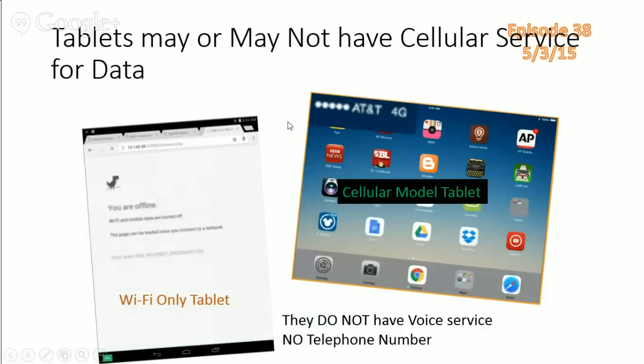So, okay, tablets may or may not have cellular service. So this is a huge choice. If you've decided you want a tablet, then you have to decide, are you going to get cell service with the tablet or not? Even if you do get cell service, they do not have voice service. There is no telephone number with a tablet. So that's just something to know.